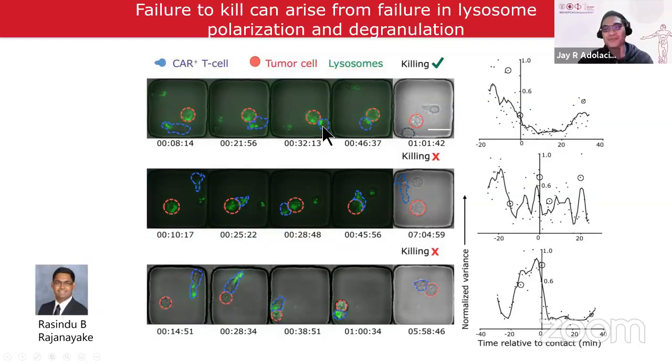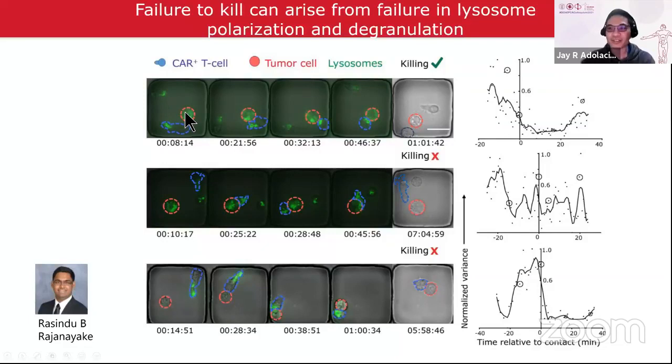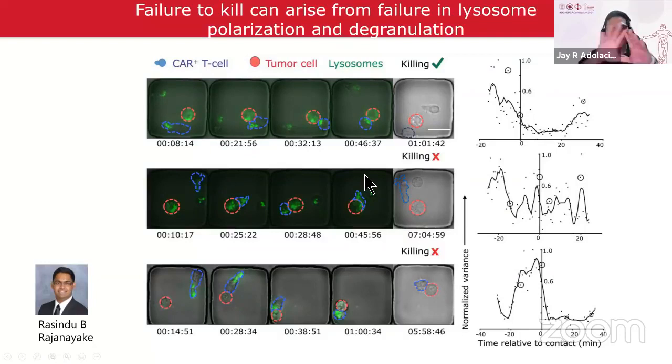The idea here is you have granules spread throughout the T cell, and we want to have a number to represent that dispersion. So what we chose here is variance. The more spread out the granules are in your T cell, the larger the variance. And as they concentrate toward the location, as they polarize, the variance decreases towards zero. And that's what we see here for this case of killing.